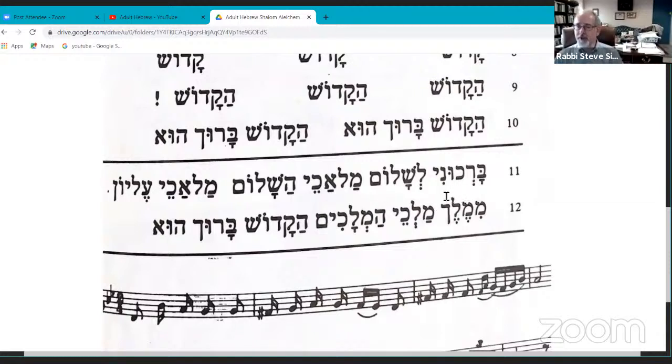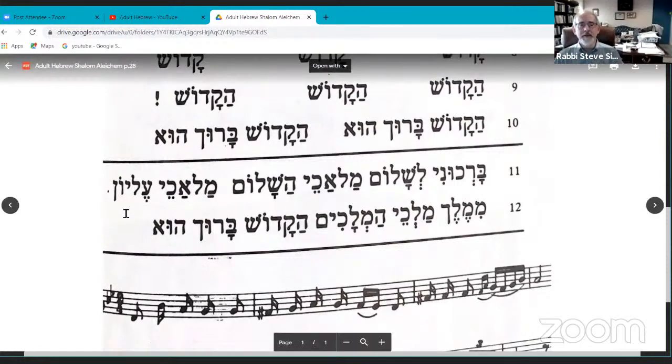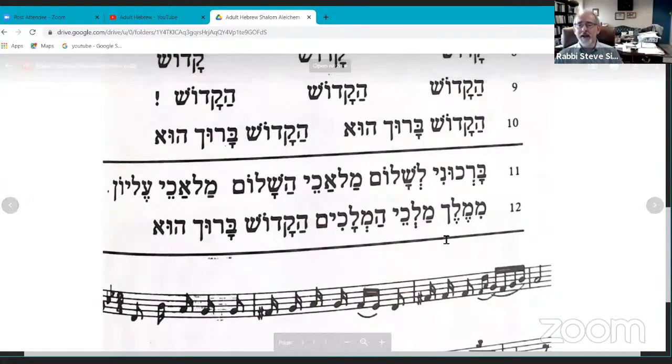Lines 11 and 12. Baruchim habaim leshalom, malachei hashalom, malachei elyon, mimelech malachei hamelachim, HaKadosh baruch hu.